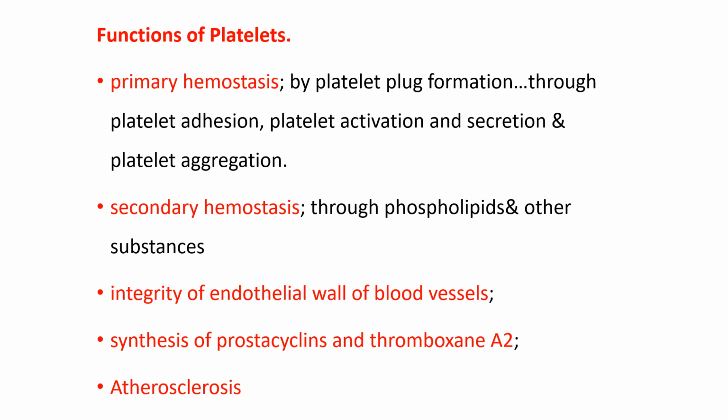Atherosclerosis. In case of smoking and other cases, the platelets can abnormally aggregate and stick together to block the blood vessels. They are collecting under the endothelial membrane. This is platelet aggregation under the endothelium, so this is called thrombus, and it is going to start atherosclerosis in patients who smoke.